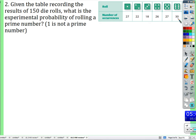Maybe it didn't happen. If it did happen 30 times out of 150, what might that suggest? Maybe it's rigged. If we keep getting more and more sixes, considerably more than 1/6 of the number of rolls, then we start to wonder about the fairness of that die. So it's important to conduct experiments and compare them to the theoretical probability.